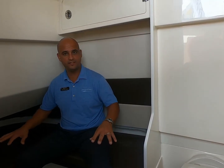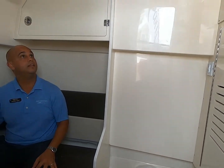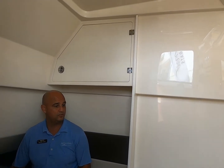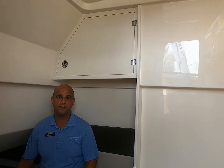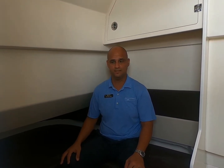Inside the 330, you have a nice cuddy space with your head system right here, and it is also an overboard discharge. So once you're out, you can get everything out of there if you need to. Let's go back outside, and I'll show you one last thing.